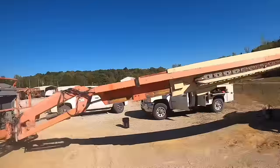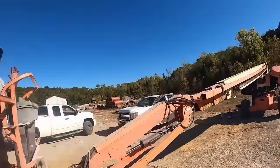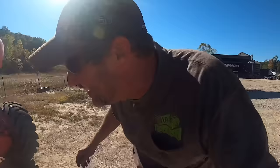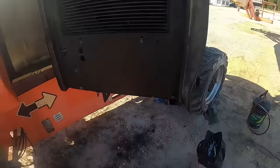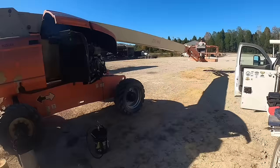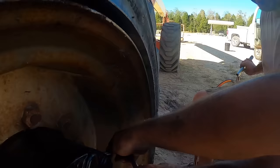Does it move? Like, will it drive? Oh, we are good to drive. Oh boy. I left my foot on. Oh, it's a good day in Derby. Just purr like a kitten, baby. Oh, I love it. That is awesome.